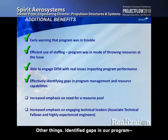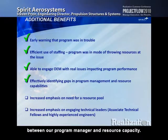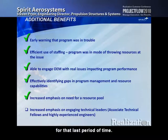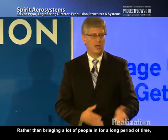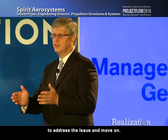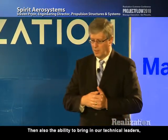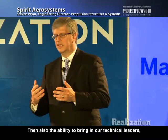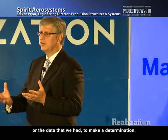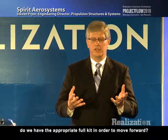Other things, identified gaps in our program between our program management and resource capacity. It also emphasized the need for additional resources. We got to a point where we had to get releases out. We were able to bring in additional resources for that last period of time rather than bringing a lot of people in for a long period of time. We were able to bring in people for a short period of time to address the issue and move on. And then also the ability to bring in our technical leaders, our associate fellows, to look at the product or the data and make a determination: do we have the appropriate full kit in order to move forward?